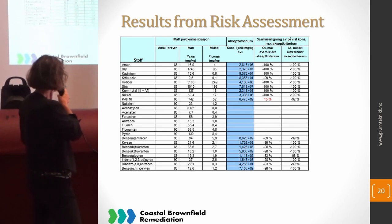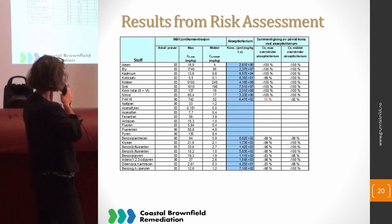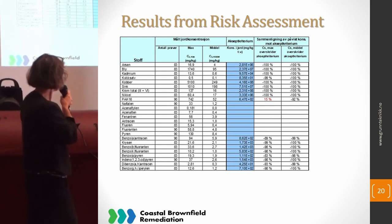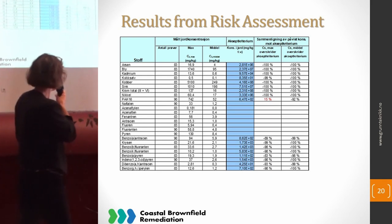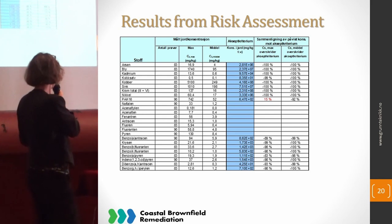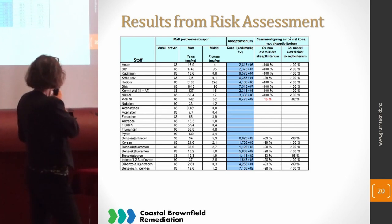And then you get out the maximum values and the median values, and then you get out these acceptance criteria, the values that will be provided on the site. These are based on human health, as I said, and maximum tolerable daily intake. The values for that are standard input in the model. They are built into the model, so you don't have to think about that. And then you will get a view of whether your values exceed these acceptance criteria.